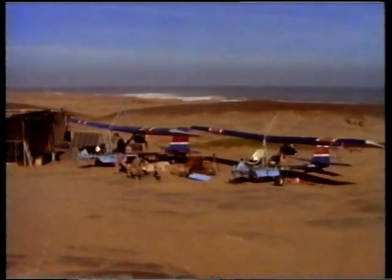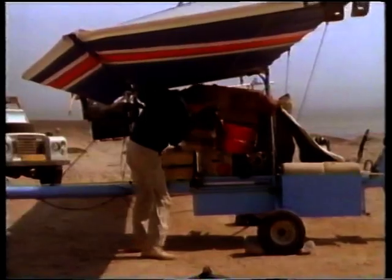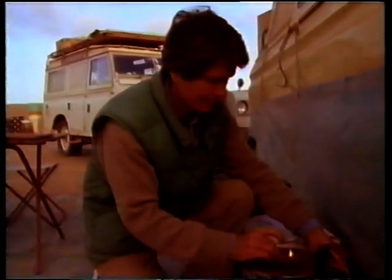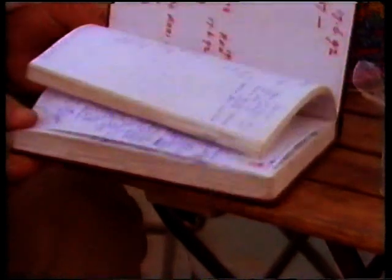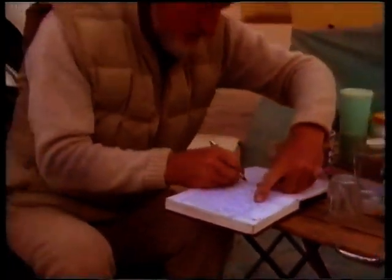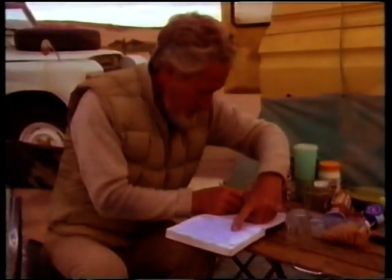The Bartletts' two microlight planes enabled them to explore the furthest corners of the Namib Desert. Originally, they had only planned to stay in the Namib for a short time, but the desert gradually began to work its magic. They became increasingly fascinated by an animal which shared their nomadic habits, the mysterious Namib elephant.